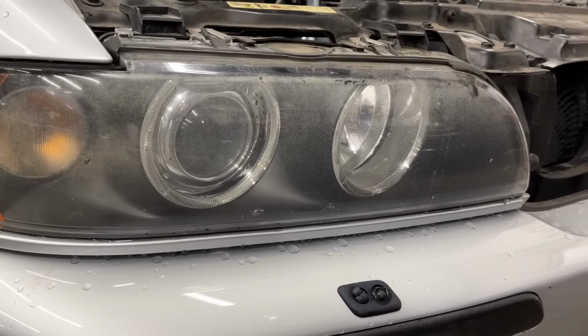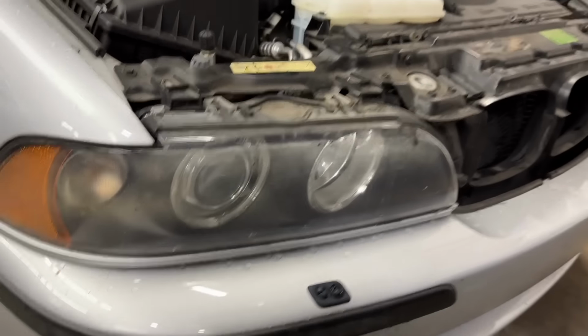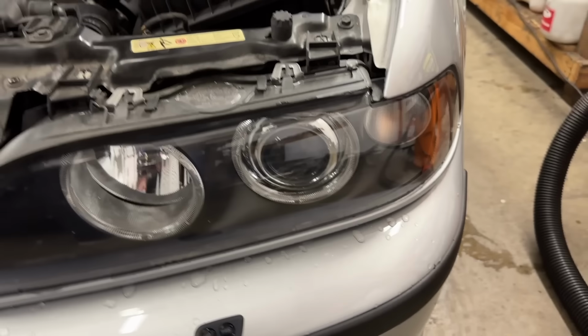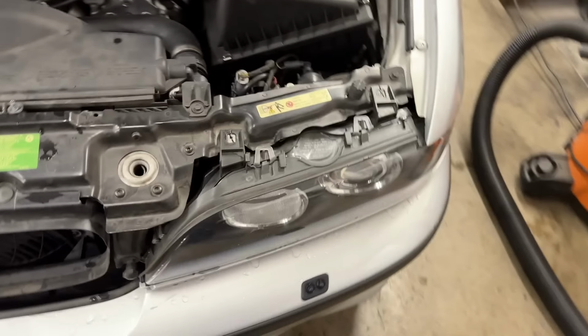It's got a pretty hazy, foggy lens. You know, it looks like a high mileage older car headlight. But on the left, it appears to have been replaced. This one's a lot cleaner. I can't see any stickers. They've fallen off. I can look at the codes when I pull them off.